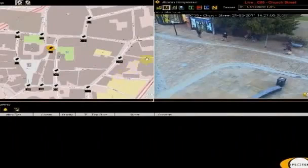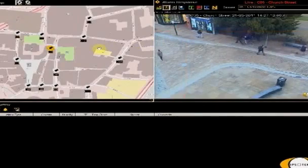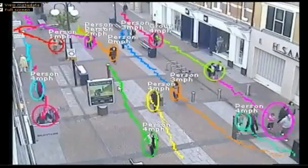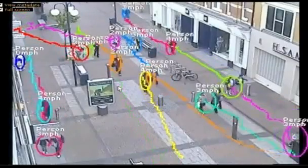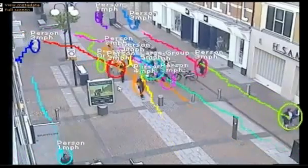Ipsotech claims that Tag and Track could seamlessly integrate with information from other recognition sensors, such as facial, fingerprint and iris recognition, so that the whereabouts of particular individuals can be monitored. And though concerns remain, the technology is expected to be commercially available within years. Joel Flynn, Reuters.